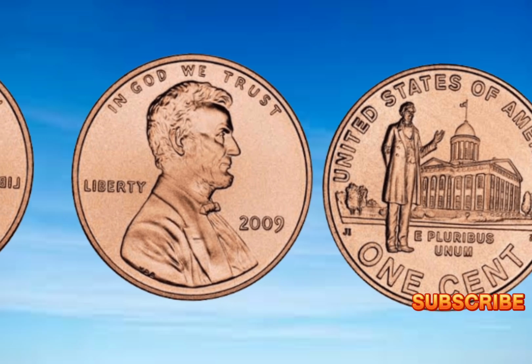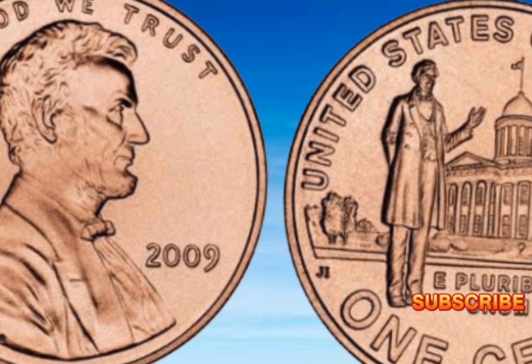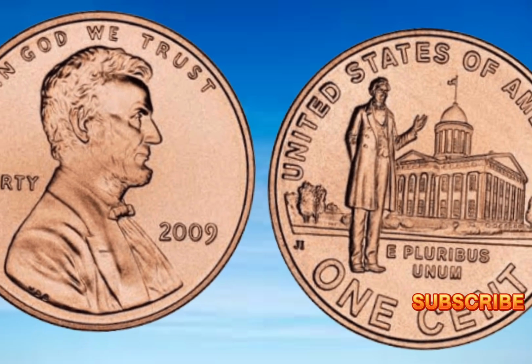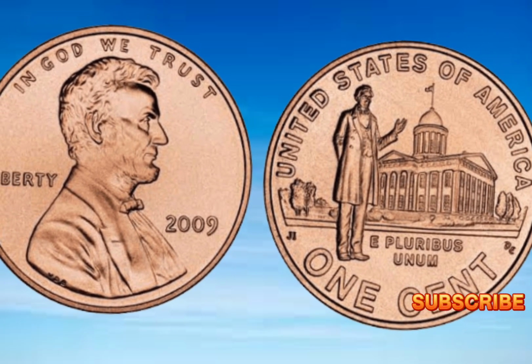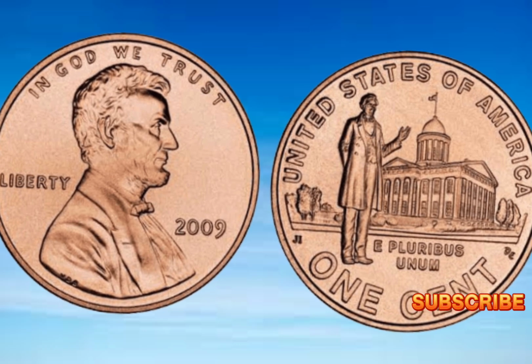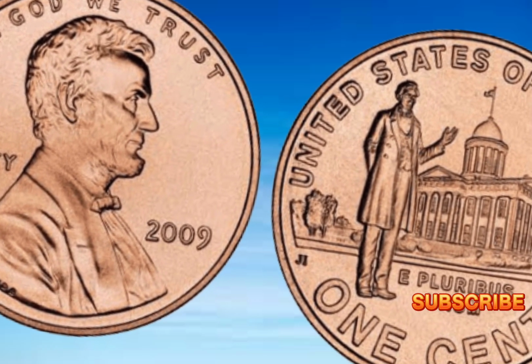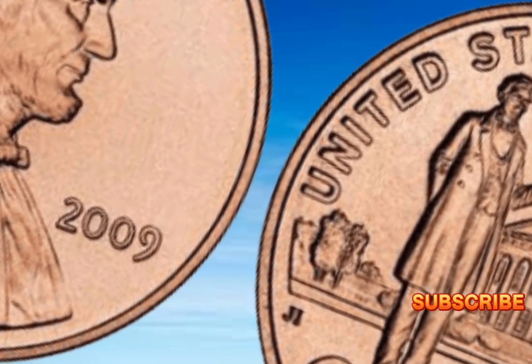Formative years in Indiana, 1816 to 1830. The second design showcases a young Lincoln, seated on a log, reading a book with his hands resting on his knees. This imagery evokes Lincoln's self-education during his formative years in Indiana, highlighting his thirst for knowledge.